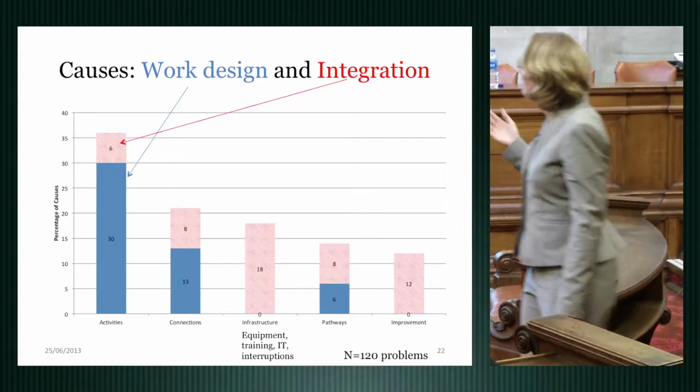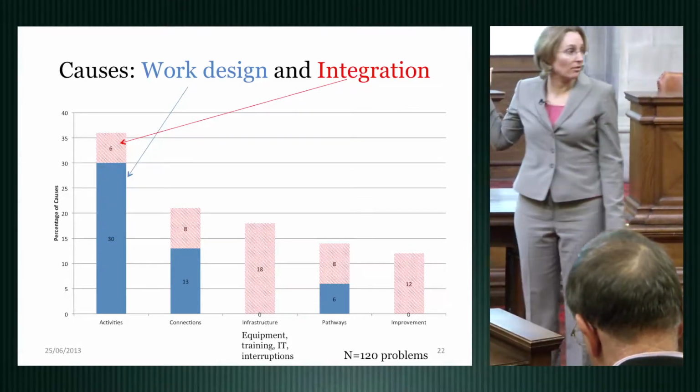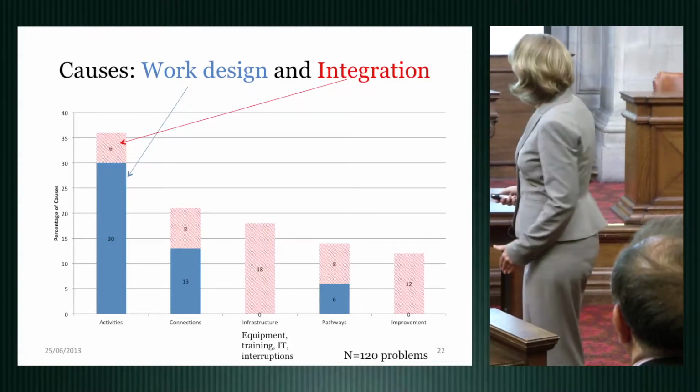So it's basically standardized work. We did find that this was a leading cause of the kinds of issues that we saw in the hospitals. Basically, problem work got propagated through the system.